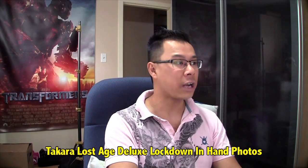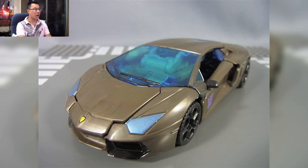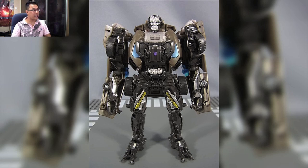So first of all, let's just take a look at the movie advance line and take a look at the Takara Lost Age Lockdown. And here is the photo of the Lost Age Lockdown in his vehicle mode. Looks the same as the Hasbro one, but let's just take a look at the robot mode, and he looks pretty good. I'm pretty content with the way he looks. Now, I haven't seen the Hasbro one yet, so I'm really not sure what he would look like in comparison to the Hasbro one. But I am sure there are subtle differences here and there. But for the time being, I'm liking this.